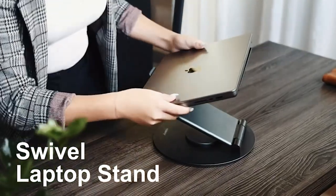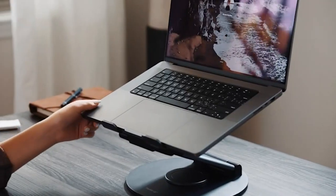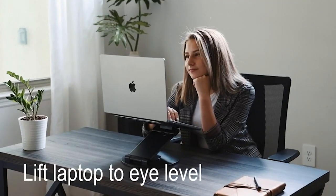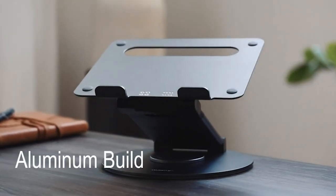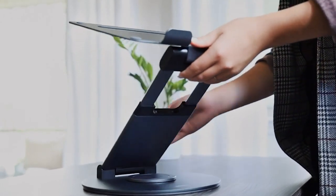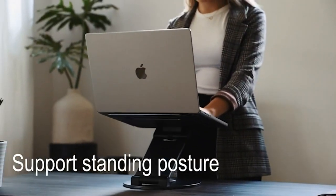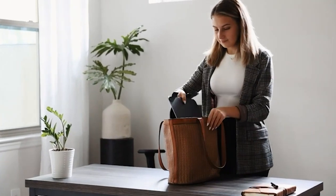Up next, Number 2. New Lexy S18 Telescopic 360 Rotating Laptop Stand. The new Lexy S18 Telescopic Laptop Stand is a great option for those looking for a versatile and portable laptop stand. The stand is lightweight, making it easy to take on the go, and has a telescopic design that allows for easy adjustment to fit a variety of laptop sizes. The 360-degree rotating feature is also incredibly convenient, allowing users to switch between landscape and portrait modes with ease. The stand also has a non-slip surface, keeping laptops secure and in place.